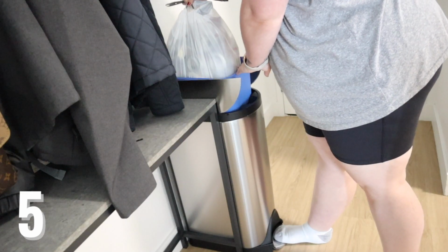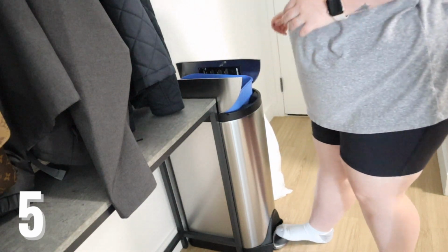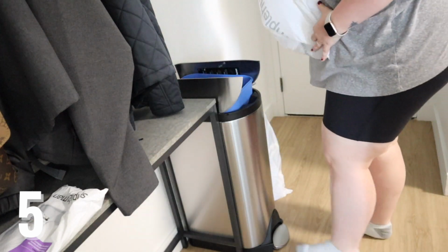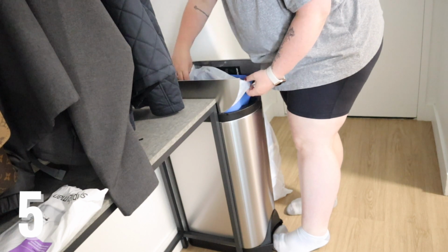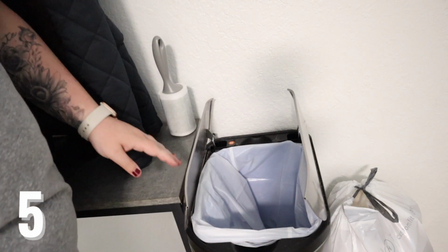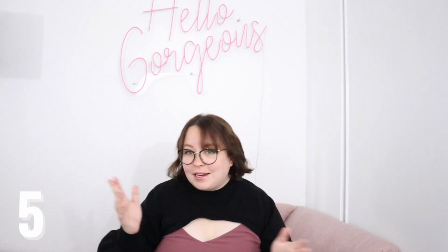So this next one's kind of a weird thing, but it's this Simple Human trash can. Okay, trash cans, everybody has them. They all do the same thing. It's just something that sits in your kitchen. I just love this one. I think it looks really nice. It's very sleek. It can just slide anywhere. I really like that Simple Human makes trash bags that fit perfectly to the actual can that you have. I just feel like there's not a lot of space taken up by air. You can really get the most out of the trash bags that you put in there. Really easy to pull up, put in, and pull out, and it just looks really nice.